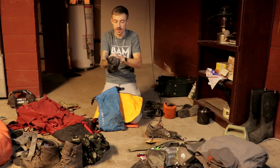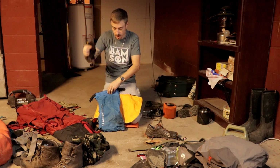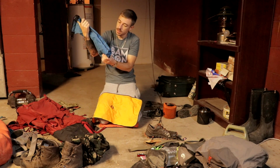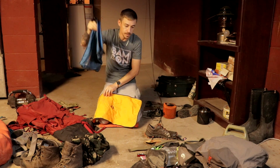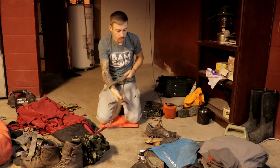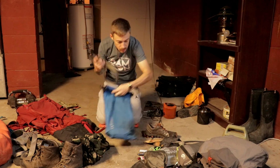Ooh, I got a little beanie. I'm glad I looked in there. I'll be bringing that beanie too. So I'll probably bring the smaller, this is the 5 liter AquaQuest bag. Probably bring that one with my clothes in it and stuff. Got a belt that can go in there.